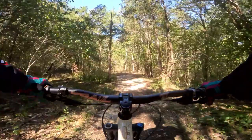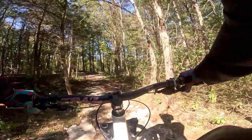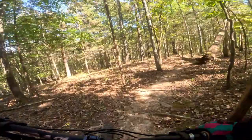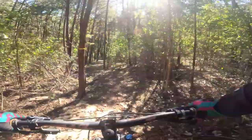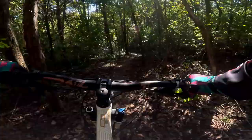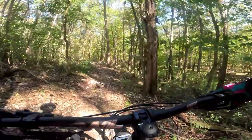A rock slab. This is a mess and I'm wet. Alright. Maybe this is some more down. Go! Ooh, rock! Man, watch out for that one. Rocky, off camber turn.